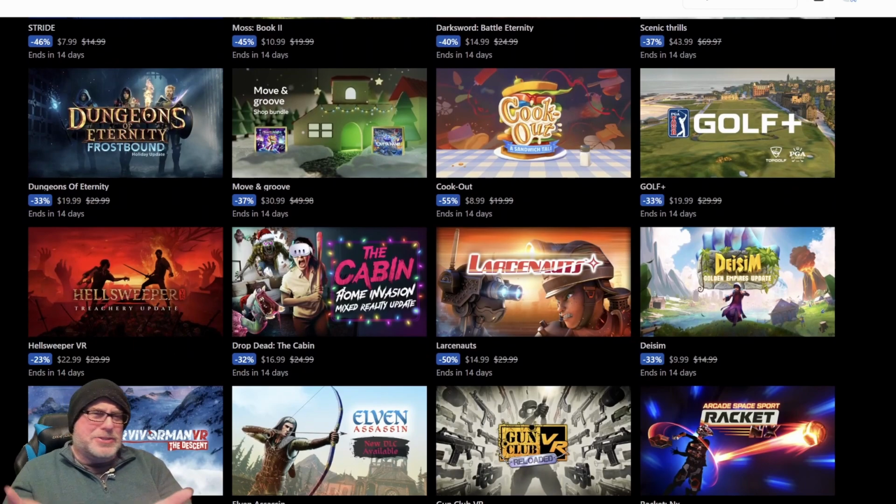One that continues to go on sale, even though it just came out, I believe, in October. One of my favorite, if not my favorite, dungeon crawler in virtual reality is Dungeons of Eternity. This game is fantastic, single player or multiplayer. I think a lot of people don't like it single player, but they are actually actively working on adding more of a single player campaign to Dungeons of Eternity.